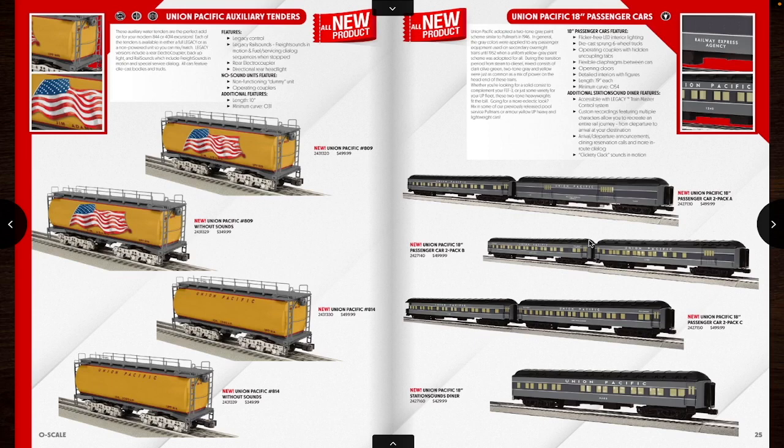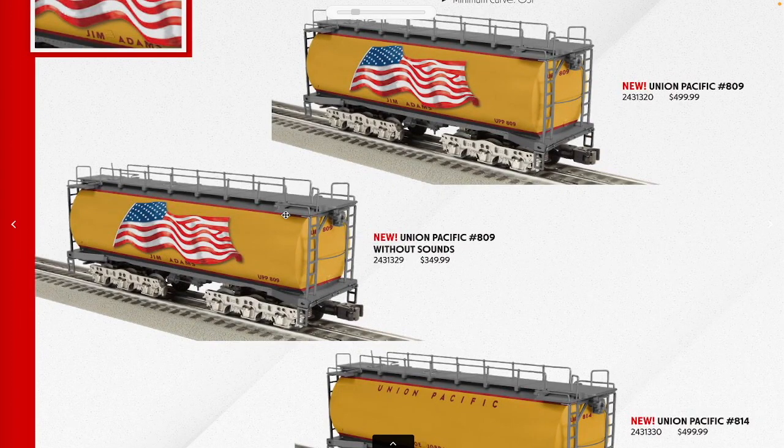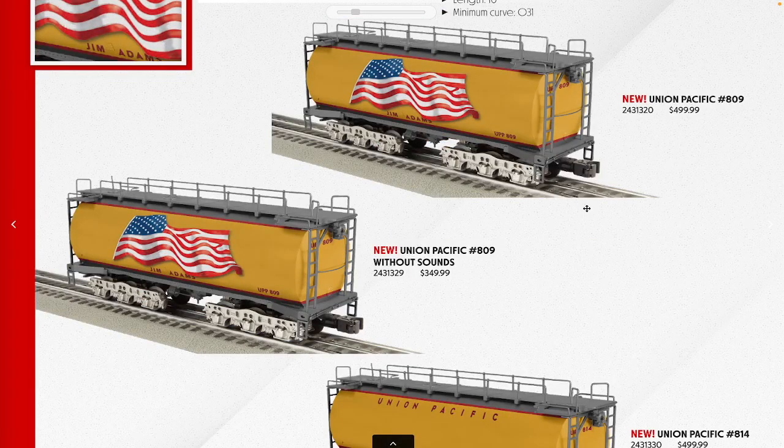And then getting into some of the extras for the FEFs, we have yet even more auxiliary water tenders. In this case, Lionel has changed things up. Instead of there only being a single water tender for everything, with only sounds or subwoofer, Lionel has made the option to have with or without sounds. In this case, there is a price difference of, let's see, $350 to $500. It looks like about $150 if I've done my math right. Yeah, it looks like a $150 price difference between the two, so that's quite nice. So if you don't want a sound tender, still have some lights and whatnot, there you go.